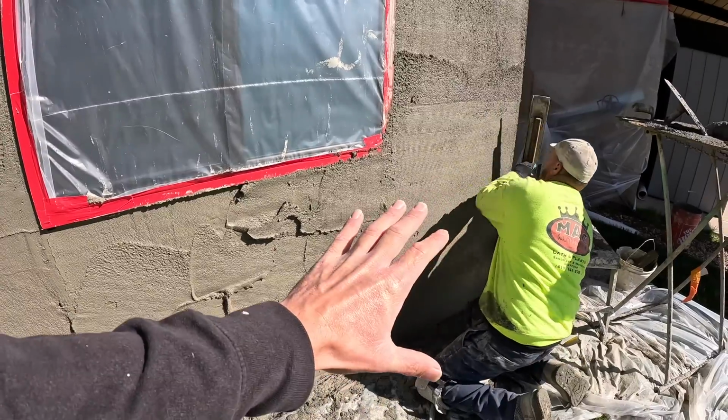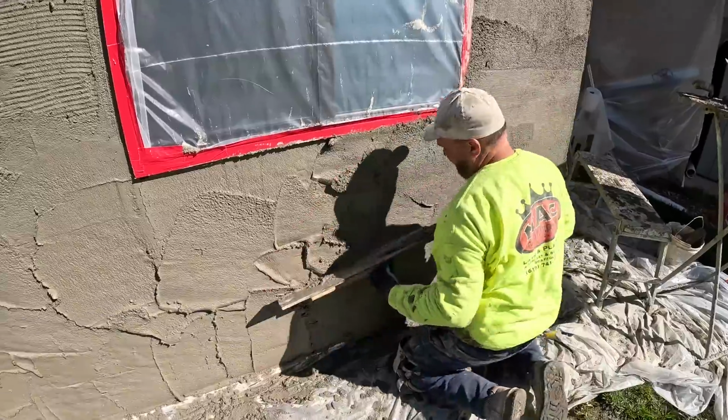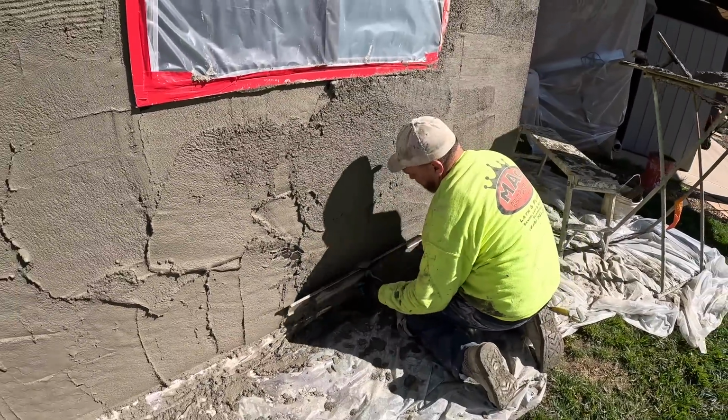And this process is how he makes my walls that are probably not perfectly straight. This is how he makes them look straight and floats them out. So just like when we rod and we screed concrete, this is basically that in a vertical form.